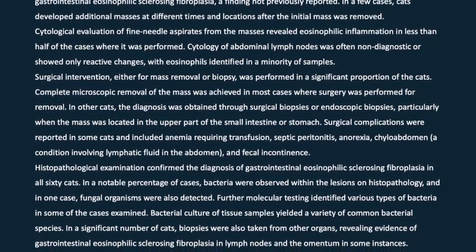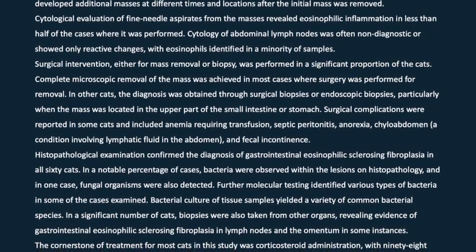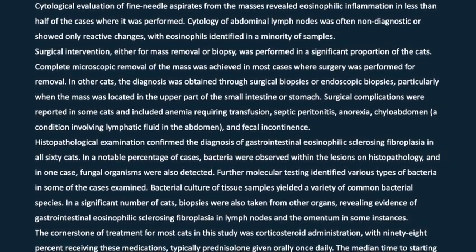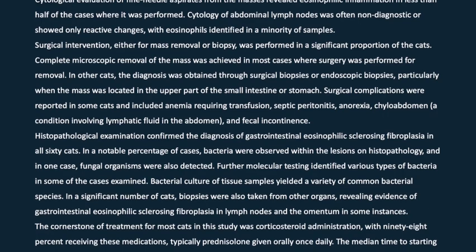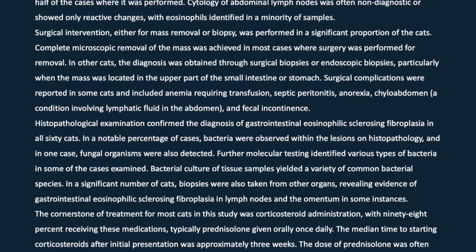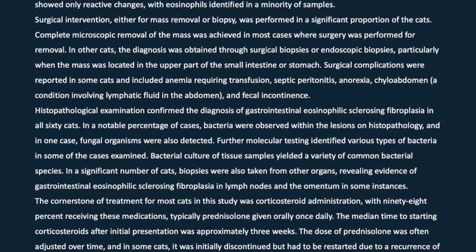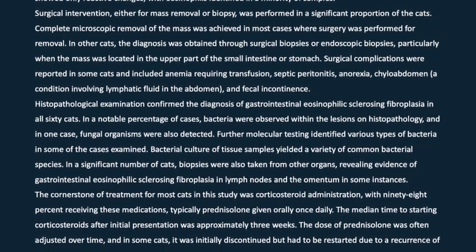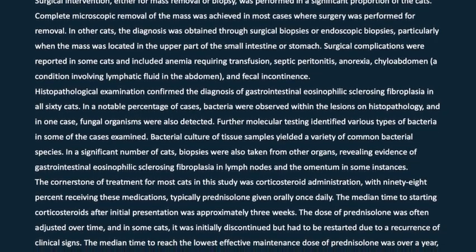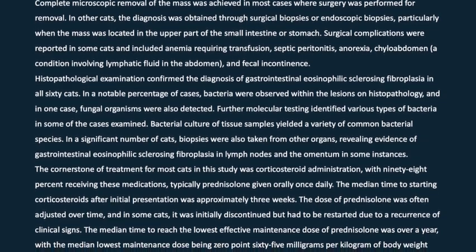Surgical intervention, either for mass removal or biopsy, was performed in a significant proportion of the cats. Complete microscopic removal of the mass was achieved in most cases where surgery was performed for removal. In other cats, the diagnosis was obtained through surgical biopsies or endoscopic biopsies, particularly when the mass was located in the upper part of the small intestine or stomach. Surgical complications were reported in some cats and included anemia requiring transfusion, septic peritonitis, anorexia, chyloabdomen, a condition involving lymphatic fluid in the abdomen, and fecal incontinence.